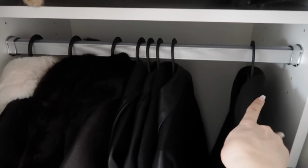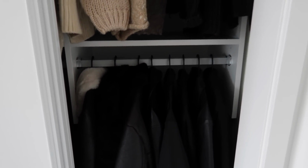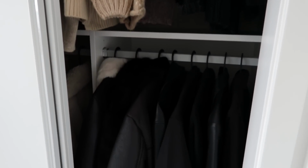Plus, the other amazing thing, you guys, is if I pull this to the side, I still have room for some more coats. Whatever comes in, I always like to remove a few out, because that's just what keeps my wardrobe fresh, new, trendy. So all of this is all organized. This closet is all done. Let's move on to the next one.